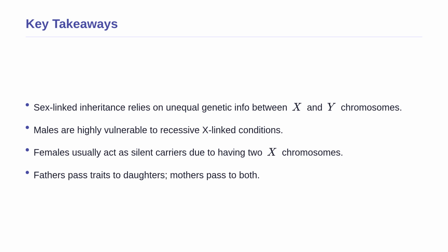Finally, always remember the golden rule. Fathers pass X-linked traits to their daughters, while mothers pass them to both sons and daughters. You now have the tools to solve any sex-linked genetics problem with confidence.